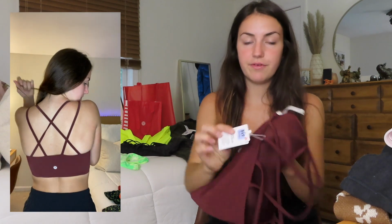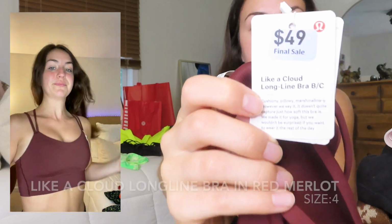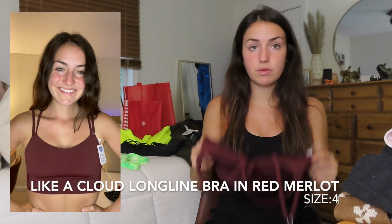And just so you have it, it's called the cloud long line. And I got this one for actually $29. All sports bras when I went were $29. And I was like, that is a steal.